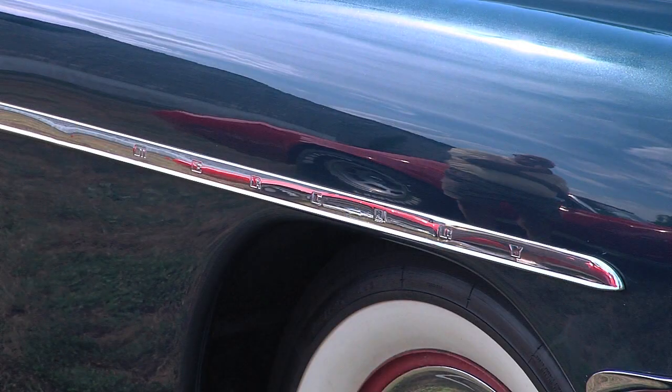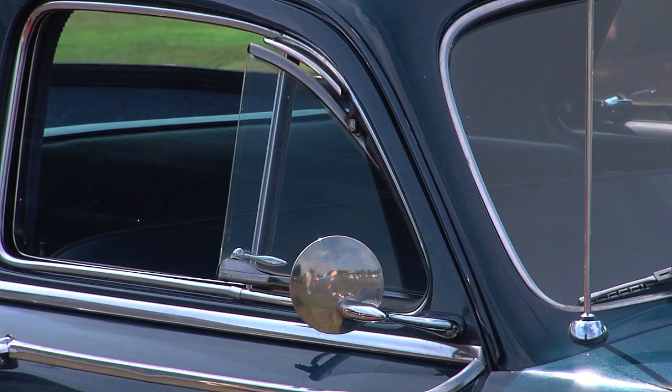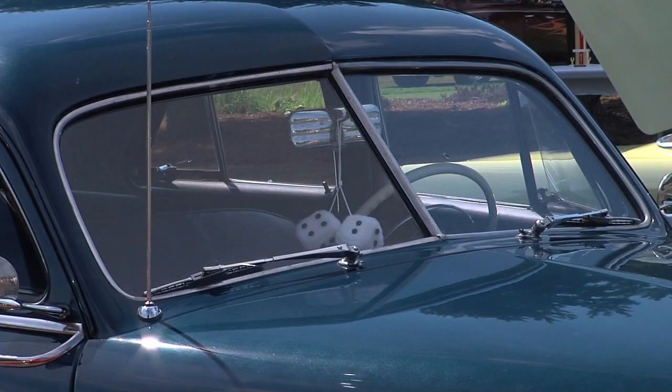Has to be a kick, Joanne. Here it sits all these years later. You've been married 57 years, you told me? 57 years, and here's the car that you guys dated in.